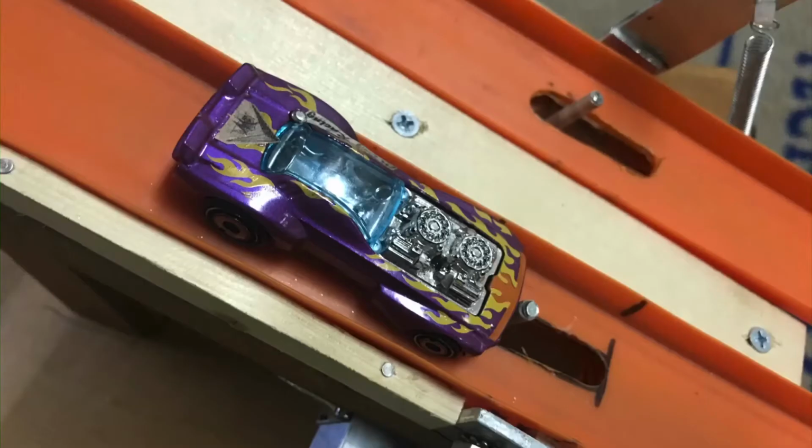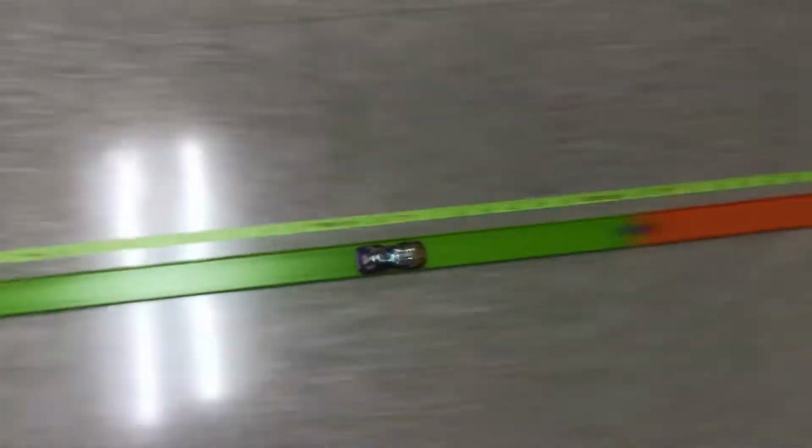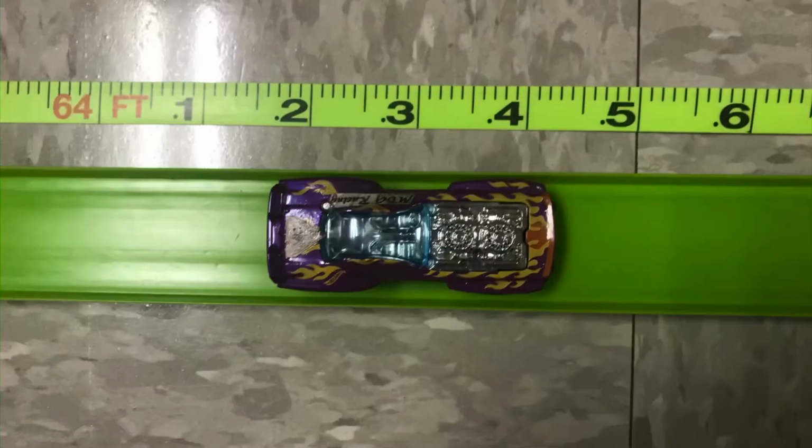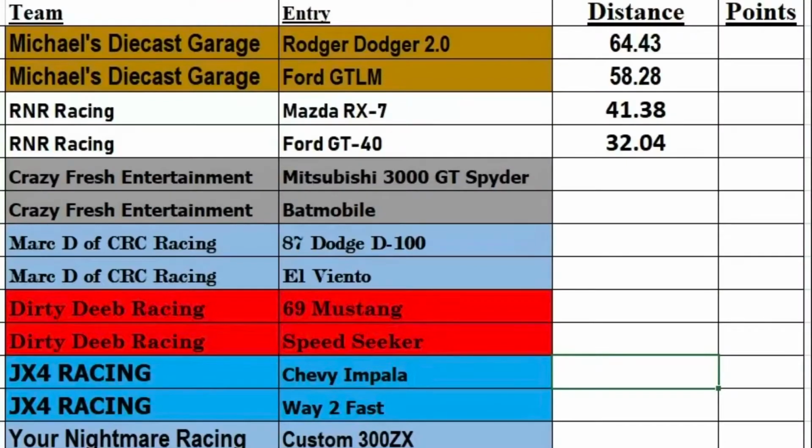58.28. Next is the Roger Dodger 2.0. Down he goes, and off he goes. Nice speed on this car. This event, of course, has to do with freewheeling and how your cars roll on track once they hit a flat spot. 64.43 for the Roger Dodger. That's going to put Michael's Diecast Garage in first and second at the moment.